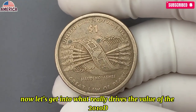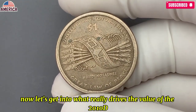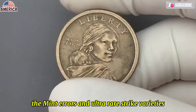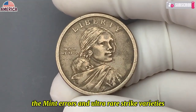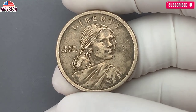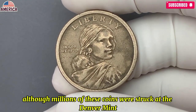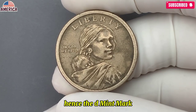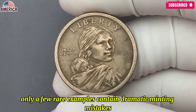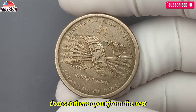Now, let's get into what really drives the value of the 2010 Sacagawea dollar coin through the roof: the mint errors and ultra-rare strike varieties that make it one of the most sought-after coins by serious collectors. Although millions of these coins were struck at the Denver Mint, hence the D mint mark, only a few rare examples contain dramatic minting mistakes that set them apart from the rest.